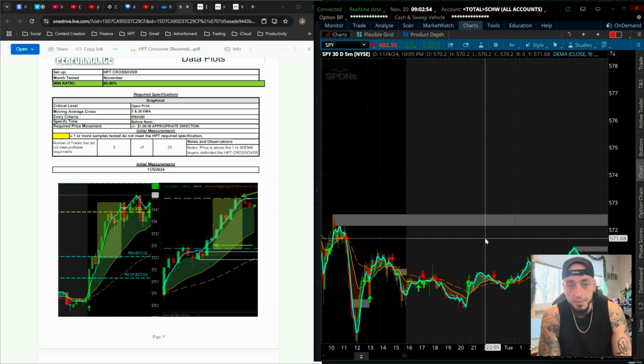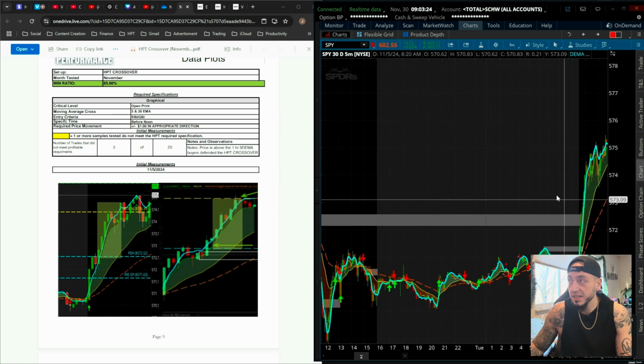Trading's never about predicting sellers are going to be in supply or buyers are going to be in demand. Trading's all about identifying objectively how price is reacting to these levels. So just because it's an area of resistance doesn't necessarily mean that sellers are going to be there. On the flip side of the coin, in a very bullish scenario, what happens if buyers push price through this level? Usually you get a very large pop to the upside, and that's exactly what happened.